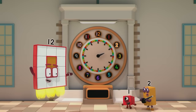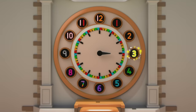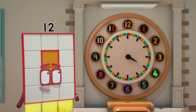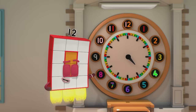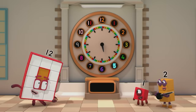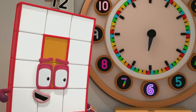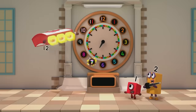2 and a bit, 2 and a bit. It really is that easy to do. 3 and a bit, 3 and a bit. The hour hand is steady, not fast. And now it's 4 and a bit, 4 and a bit. The hour is the last big number that you passed. 5 and a bit, 5 and a bit. It's a short hand for telling the time. 6 and a bit, 6 and a bit. Halfway round and starting to climb.